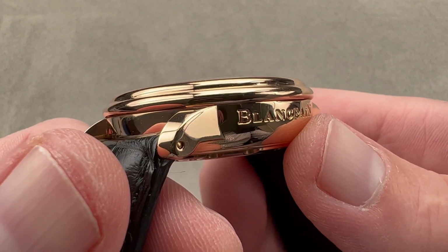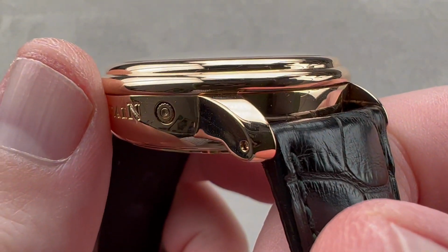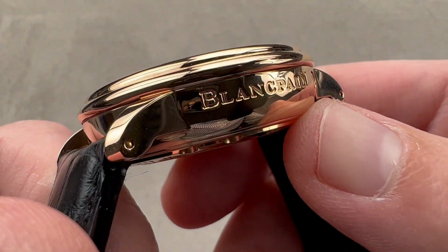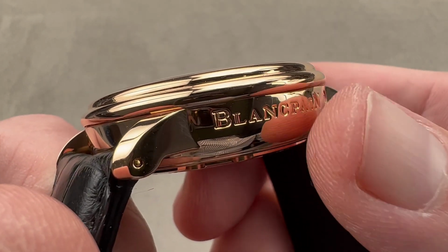The case will be familiar to Blancpain fans. We have this teardrop tapered lug profile that breaks rather dramatically from the case band. Negative tumble home to the case as it tucks in towards the case back. Most Blancpain watches do feature some sort of case branding. If you're familiar with the 2100s, the Leman, the 50 Fathoms, you're ready for this.